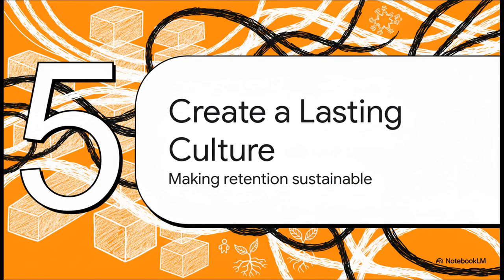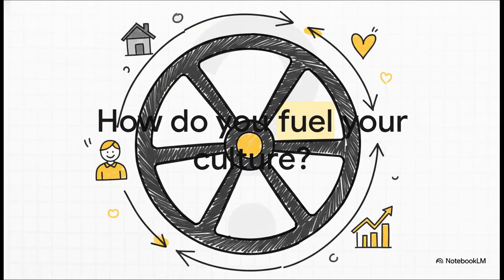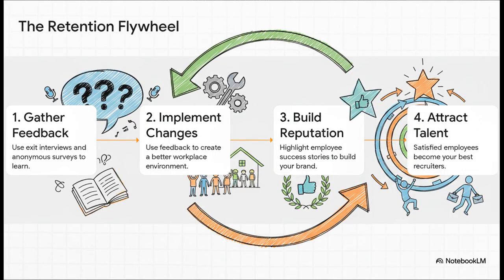Now, let's tie this all together. All these different strategies, the hiring, the nurturing, the investing, they're all building blocks. But to make retention truly stick, you have to weave them into the very fabric of your agency. You have to build a true culture of retention. So how in the world do you do that? Well, you create a positive feedback loop that basically fuels itself. Think of it like a big, heavy flywheel. It takes a ton of effort to get it moving, but once it starts spinning, it just generates its own momentum.